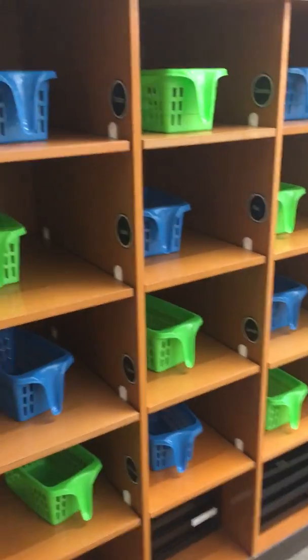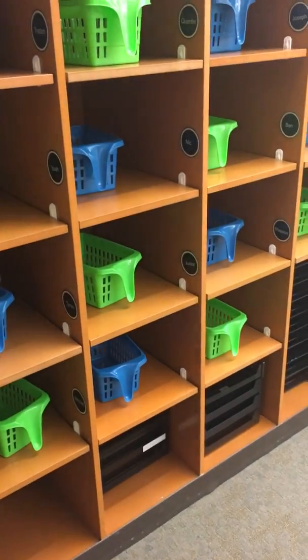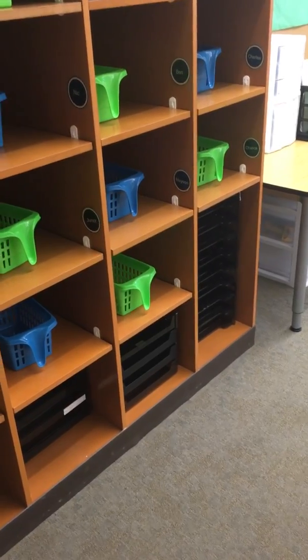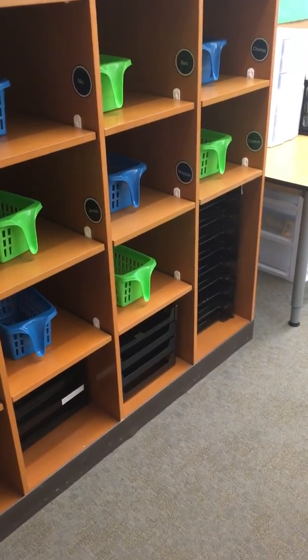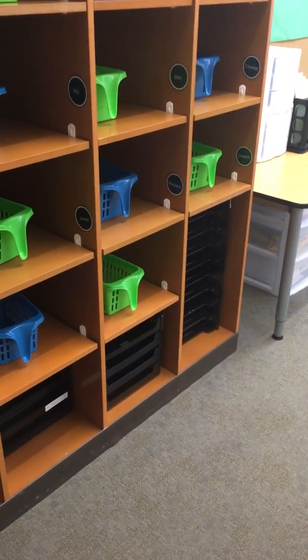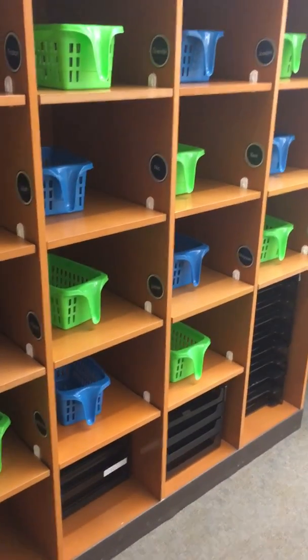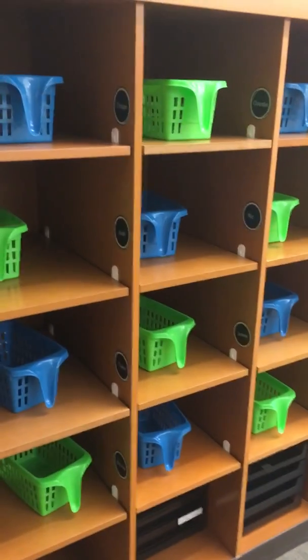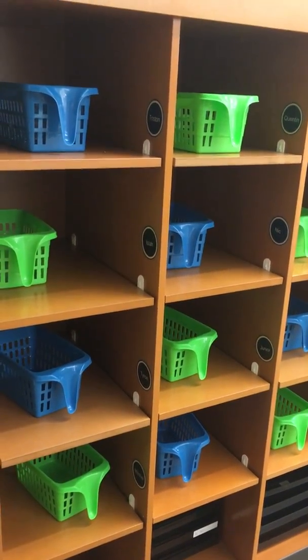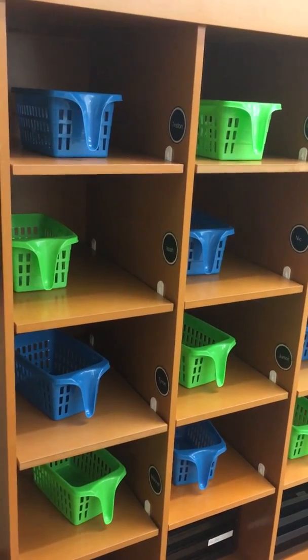When they come in, there are some cubbies here as well. Again, I have these all labeled. In the empty cubbies, I put some empty paper trays, and I got those from a business that was going out of business, so I didn't have to go broke buying all of the supplies. And then these are just dollar store bins. This is part of our Daily 5 and CAFE. They are required to have 5 books in their book bin at all times.